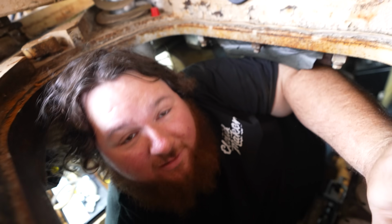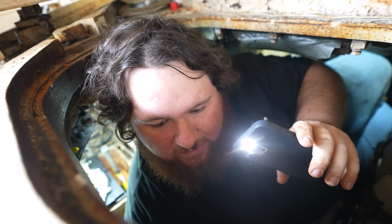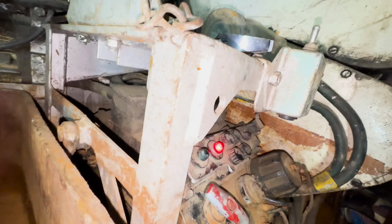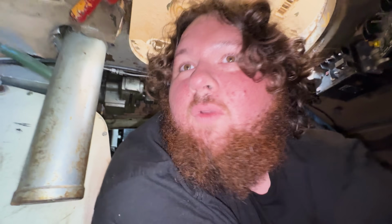Have fun. I called Whistlin' Diesel because he's got one of these tanks. He says the button to start it should be up here. Well, guys, we got new batteries in here. I got the battery switches on, and look at this. I've got life. I've got one little red blinky light.